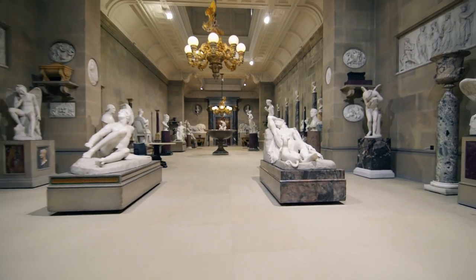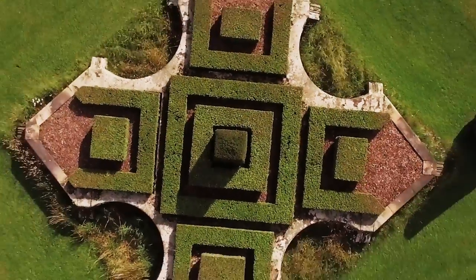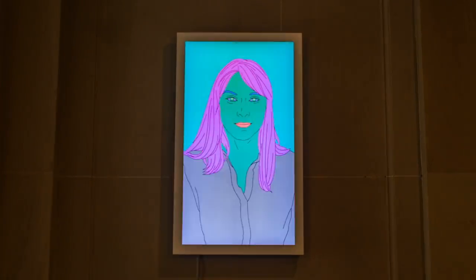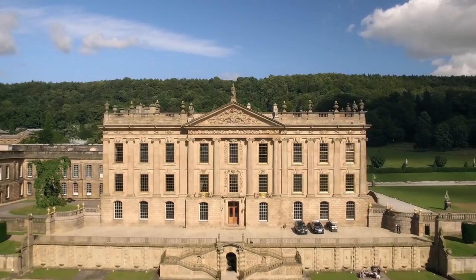Sotheby's takes you inside Chatsworth House, the ancestral home of the Duke and Duchess of Devonshire. Discover the passion that has driven 16 generations of the Cavendish family to create one of the world's most extraordinary art collections.